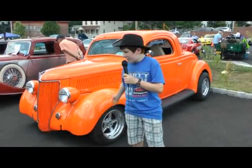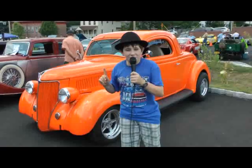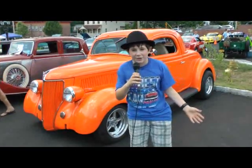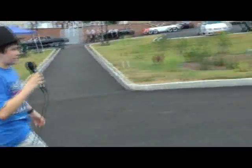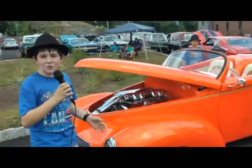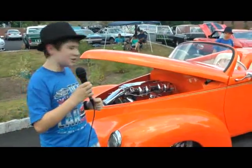Now this car is one of my favorites, and for one reason only. It gets me in the mood for basketball season and the Orangemen. This isn't the only car that reminds me of the Orangemen. This one does as well. I can't wait until the Orangemen come on. This car is getting me in the mood.